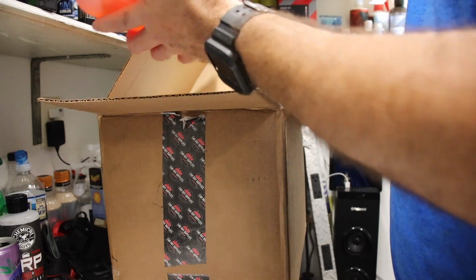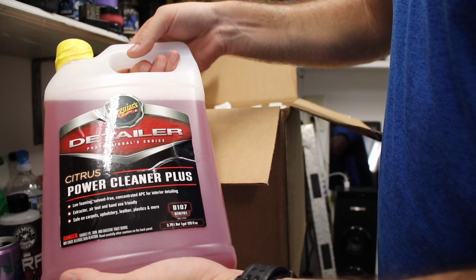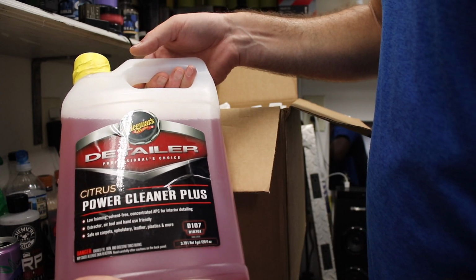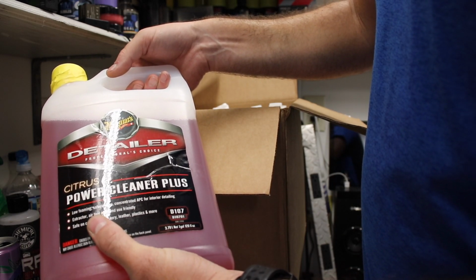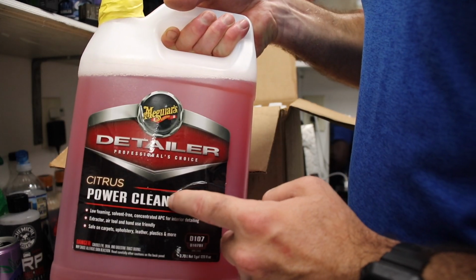Now here's one of the new products from Meguiar's, their Power Cleaner Plus, their Citrus Power Cleaner. They have a citrus wash and wax, which they'll be carrying soon, I'm sure, but they don't have it yet. This is a low foaming, concentrated all-purpose cleaner, safe on carpets, upholstery, leather, plastics, and more. We're gonna test this product out. I'm very excited about this.